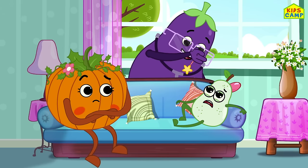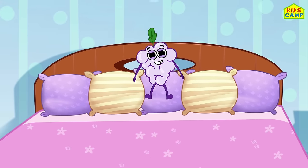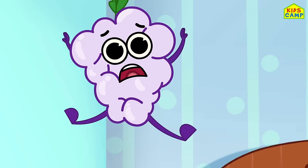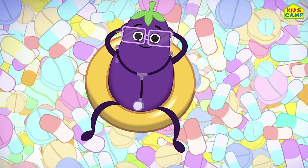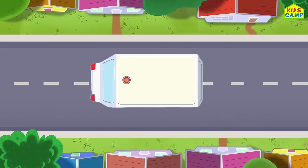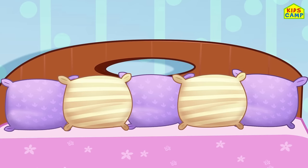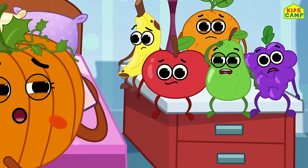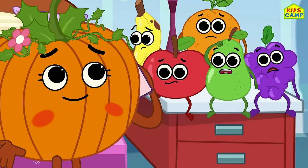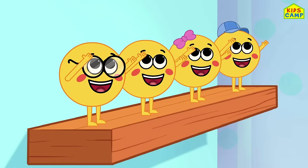Abracadabra, now you're green! Now you're purple. No cute fruits jumping on the bed. None fell off and bumped their heads. Pumpkin called the doctor and the doctor said, put those cute fruits in the basket.